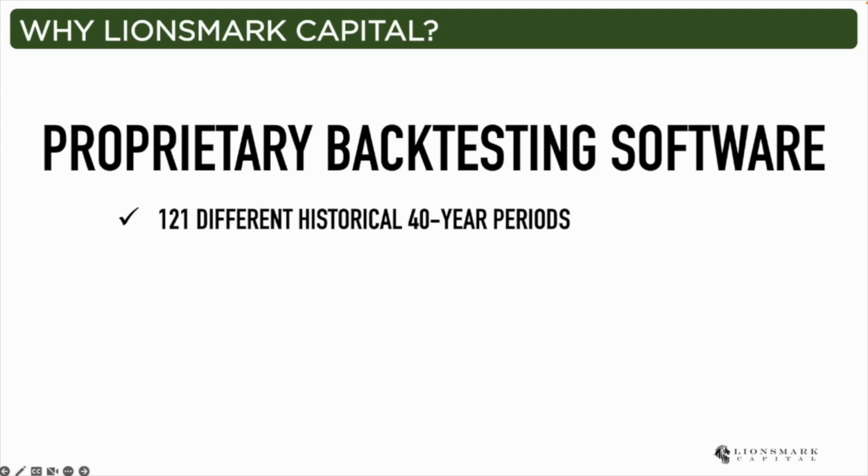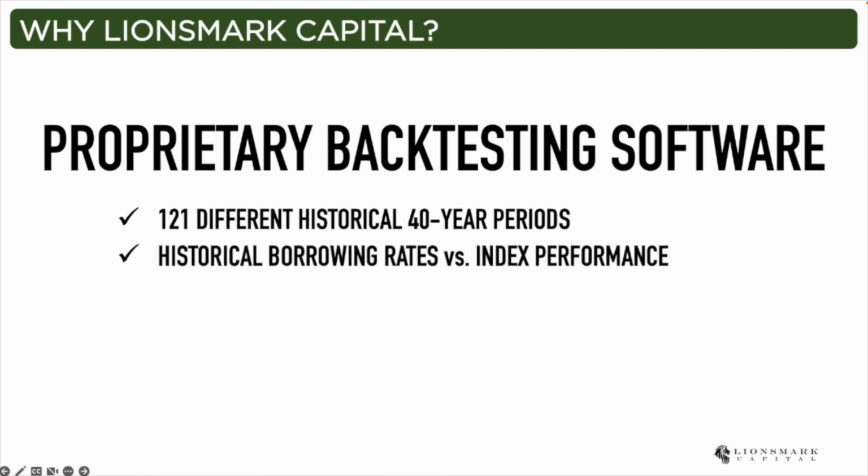So we build that proxy, we run it through our backtesting software, and we really want to focus on the worst 40-year period out of these 121 different historical 40-year periods. We also have the ability to model historical borrowing rates compared to historical index performance. Again, I won't get into the details of this particular topic right here.